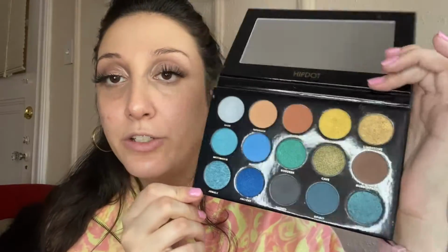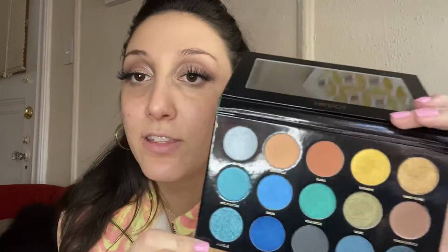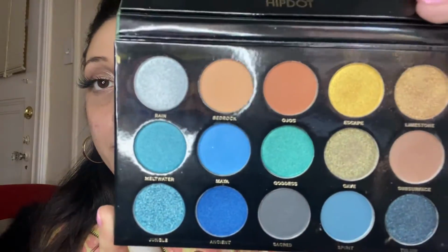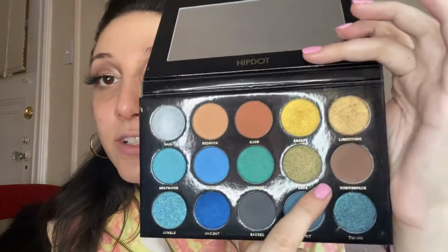I have never been a huge blues fan until I got this palette. The fact that I can create a wearable blue look is just absolutely astounding. My favorite color is Cave. It is such a nice olive, as you can see. Pop that on my lid. And that is just one sweep with my finger.